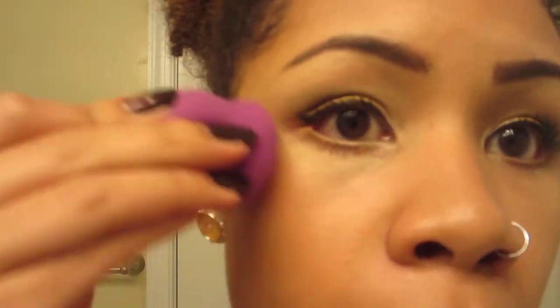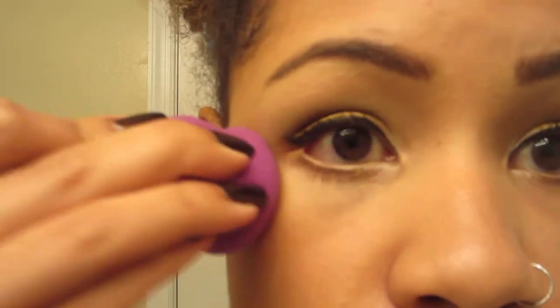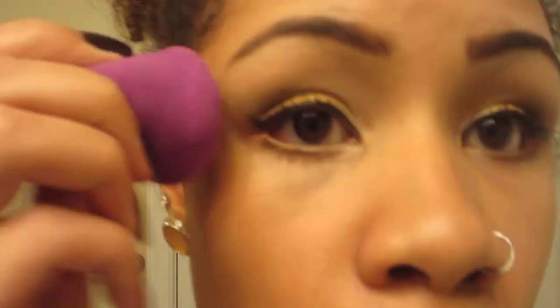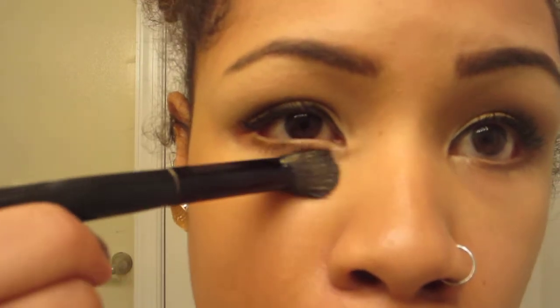So I'm just doing patting motions, and I actually really like the finish that this gives. I'm going to take my e.l.f. concealer brush and get closer under the eye.